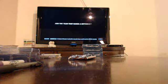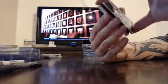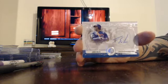Mini box number 1, big box number 4. Yanks, Reggie Jackson. Got Miguel Cabrera, Detroit. Got Michael Taylor, rookie for the Nats. Got Warren Spahn, the Braves. Auto to 399, Cubbies, Jorge Soler. Soler for the Cubs. Number 2.